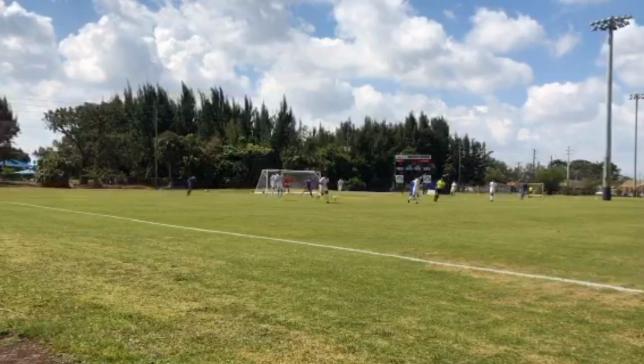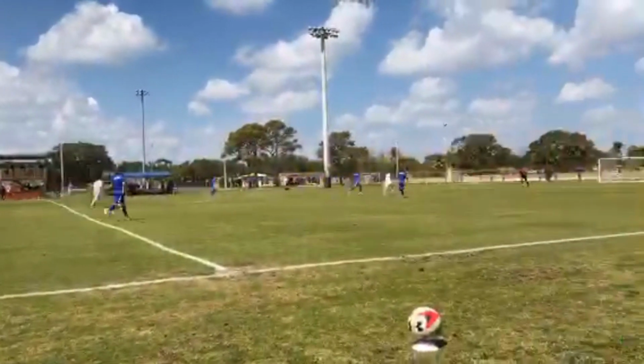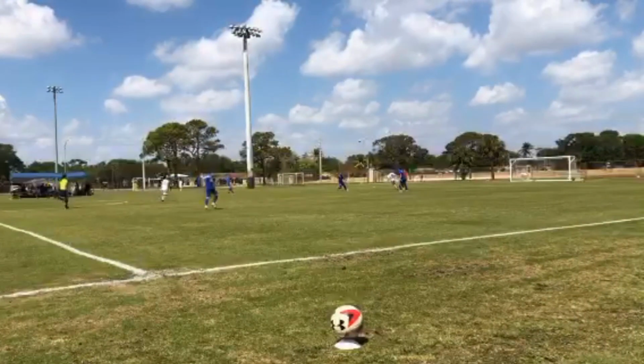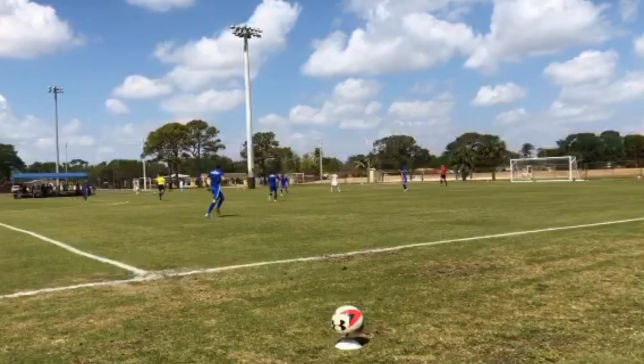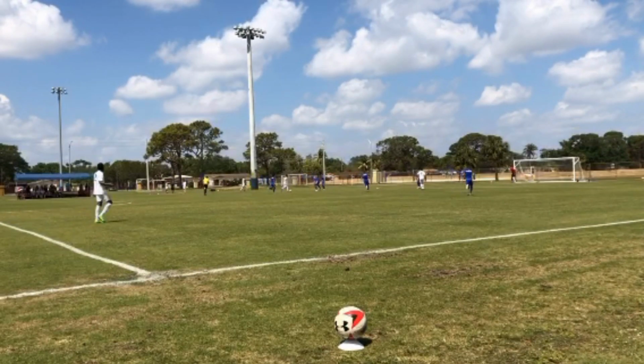Montreal tried to make a play in there, a little too adventurous. Herman comes out of his box, headed away. Very heads-up play, pun intended. Weston FC still has possession, though. They're going to try to get one back here.